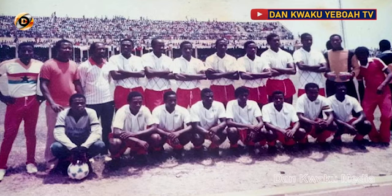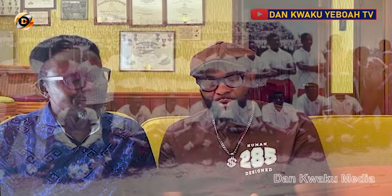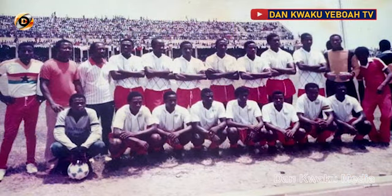Then a friend Nyaku. I'm almost squatting, from right to left. Nyaku. Then Jonathan Bruce, our captain. And then Ibrahim Labaran. Labaran. Mohamed Donko. Then a friend Ate. Then Philip Aipe.